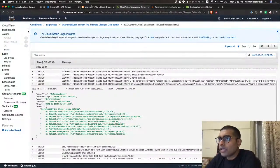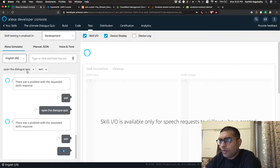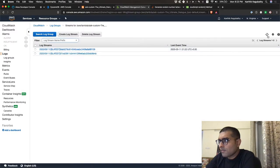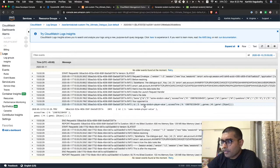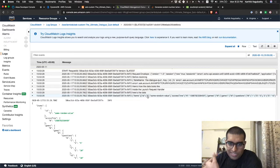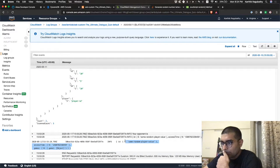Okay, let's try this out again. Let's come here. Let's exit and open the dialog quiz. There we go. So yeah, by default it returned me some random value. So there are two. The random value can be either 0 or 1. So the value was 1. So we got the second user, some random player value, and that's what is being shown up here.